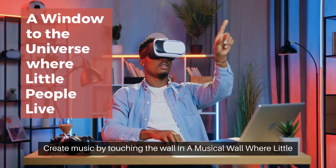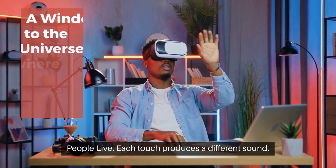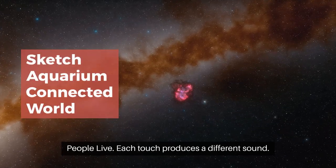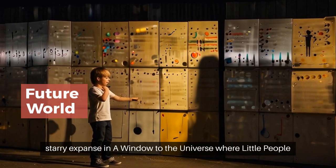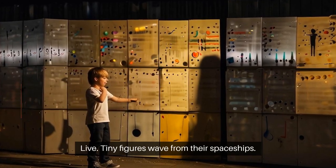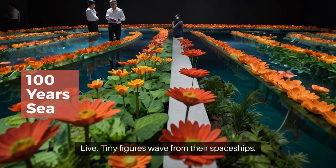Create music by touching the wall in a musical wall where little people live. Each touch produces a different sound. Peer through a digital window into a vast, starry expanse in a window to the universe where little people live. Tiny figures wave from their spaceships.